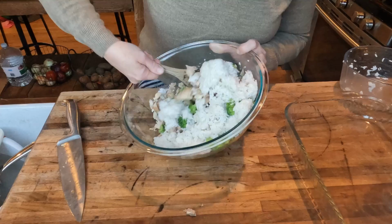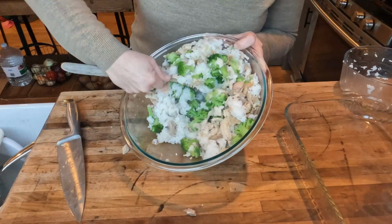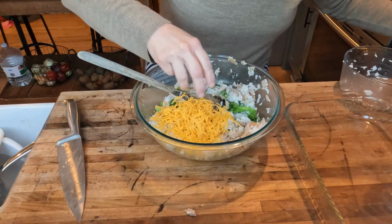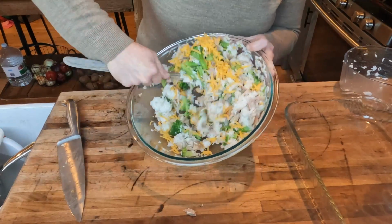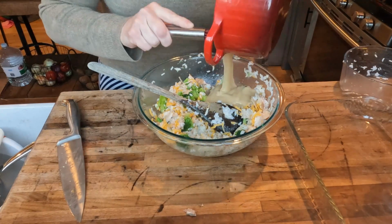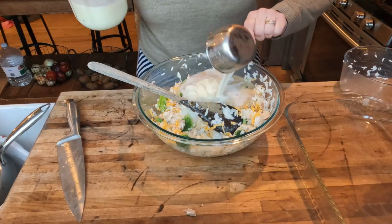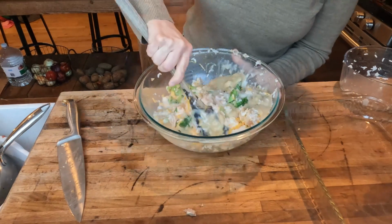I'm gonna stir all of this together, combine it without trying to mash all of the broccoli. I'm going to add about 1 cup of the cheese that we have left over. Stir that in. Now it's time to add our cream of chicken soup replacement. And we're going to add 1/2 cup of milk. I'm going to stir this together well.